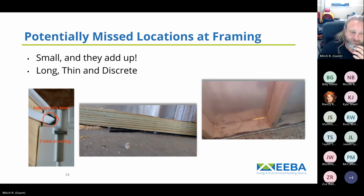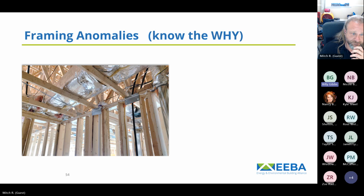Every little tiny seam adds up. Missing little details along the way, where all these things haven't been sealed, all those linear feet eventually equal a big hole. So these are details to pay attention to.